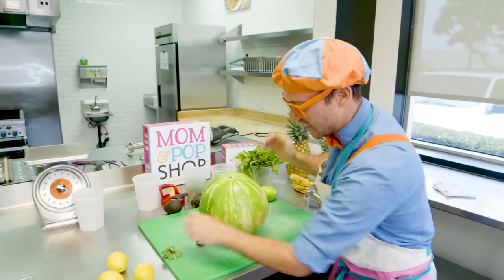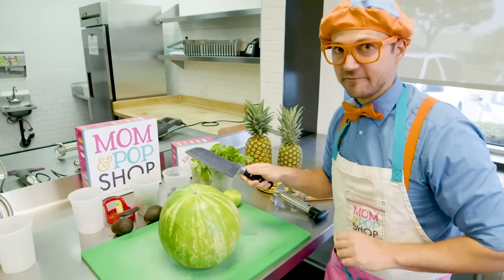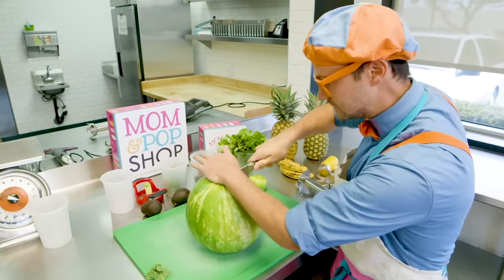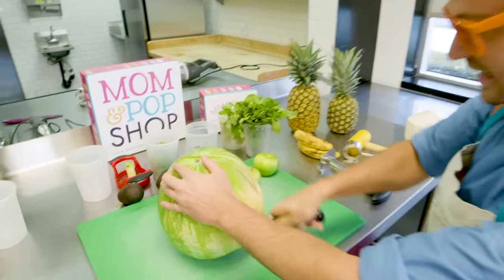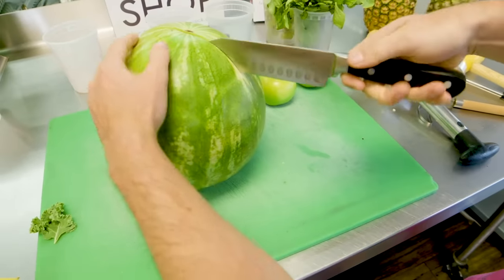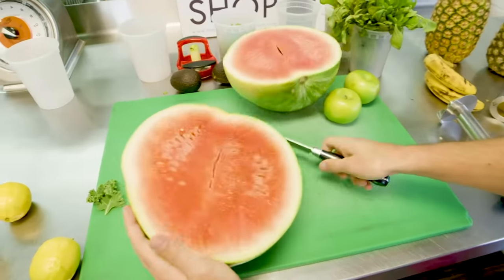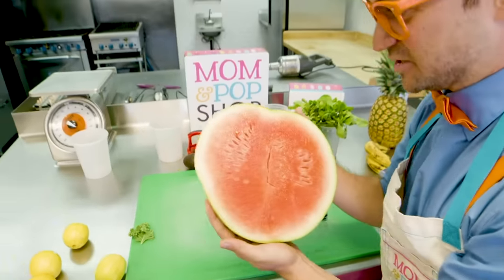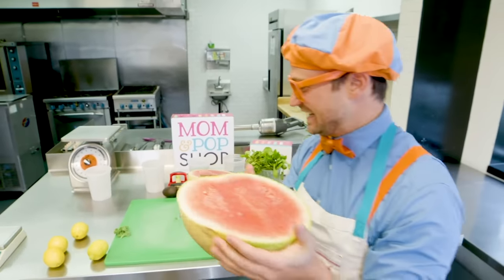Okay, let's cut open the watermelon. Whoa. I'm gonna be very careful because I'm a grown-up. With this knife. Ready? Okay, here we go. Chop it in half, just like that. Flip it around. Wow, look at that. That looks so yummy. Our popsicles are gonna be so yummy.